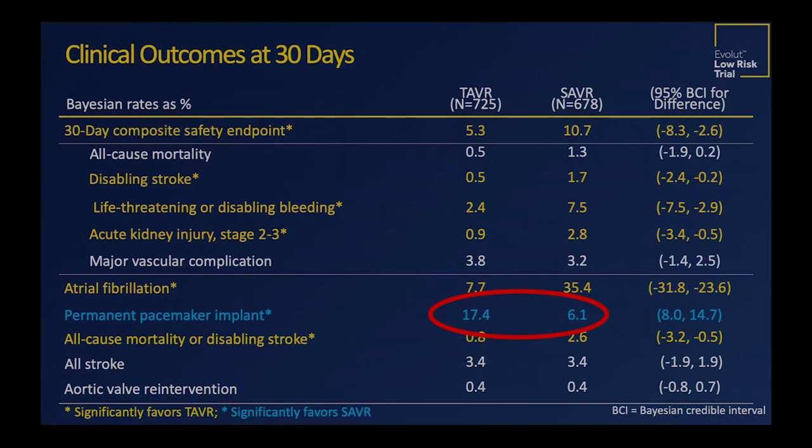This high number of pacemakers has been challenged, and they are doing a follow-up study to this, specifically looking at newer techniques of implantation in order to try to mitigate this high pacemaker rate. But again, if your patients are 65 years old, does a pacemaker at 65 cause you to pause? Now, the TAVR arm wasn't without pacemakers, but it was significantly lower.